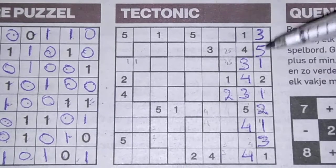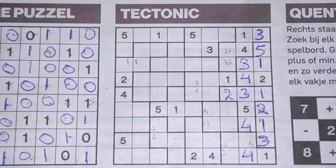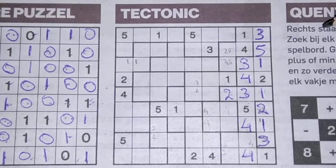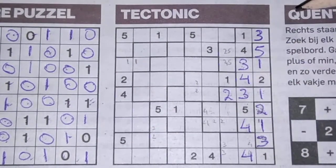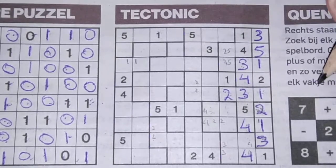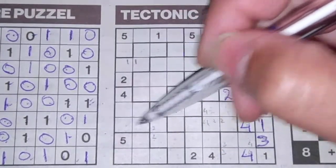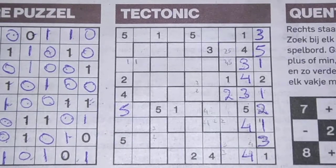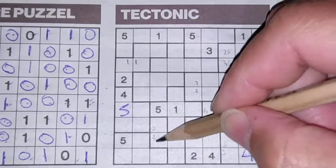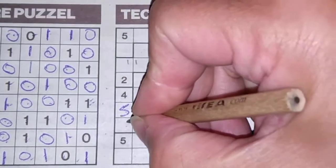Then these two boxes cannot be a 2. The 2 could be here or there. Those two boxes cannot be a 2. The 2 could be here or could be there. Let me see. These two boxes cannot be a 5. Those two boxes cannot be a 5. One box left for the 5 should be here. We have one of those two boxes with a 2. So this box cannot be a 2. Otherwise, I cannot fill a 2 in one of those two boxes. So the 2 could be here or could be there.